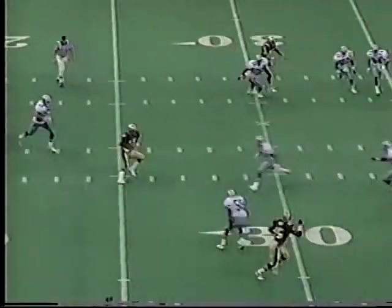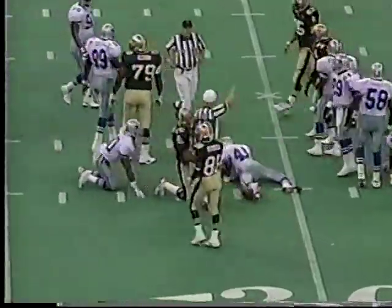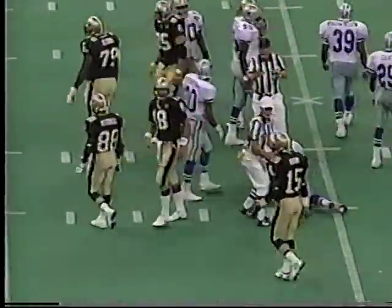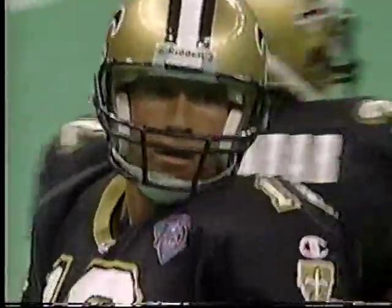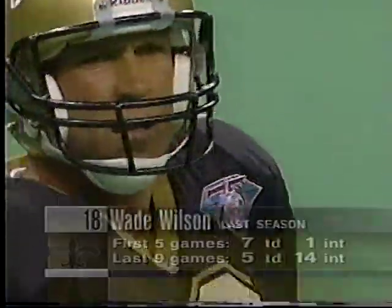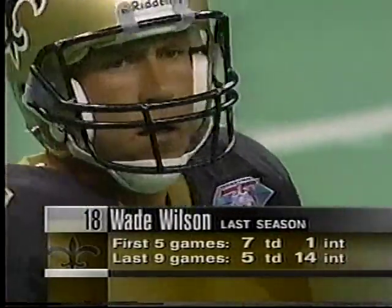Wilson again has to scramble out of the pocket. Puts the head down, doesn't slide, gets it up to the 29. Darren Studstill made the tackle. Wade Wilson last year, 12 touchdowns, 15 interceptions, the kind of numbers you get when you run for your life, as he had to do in the last 9 games of the year.